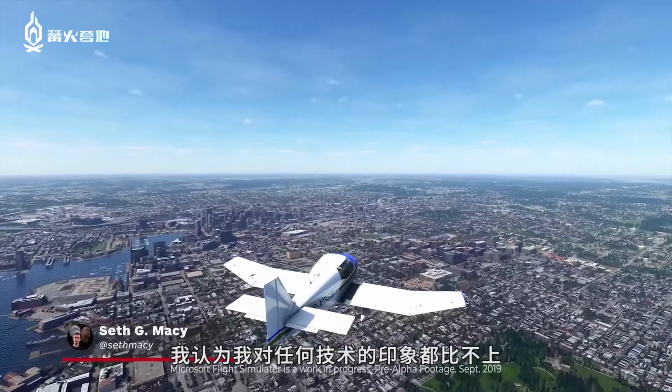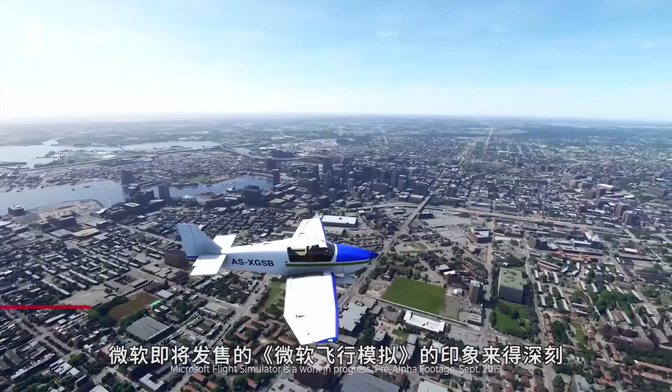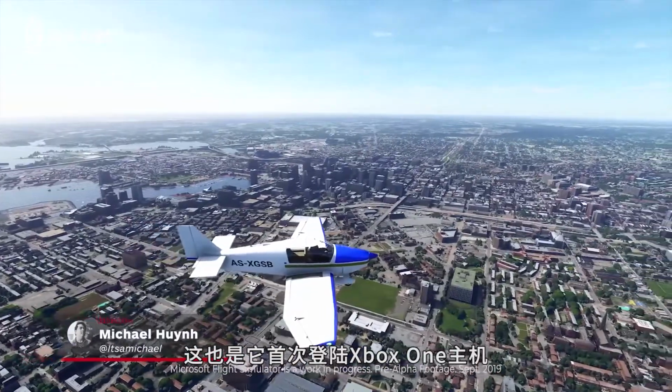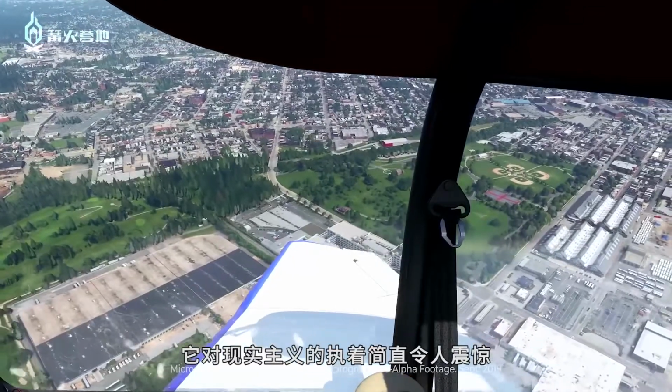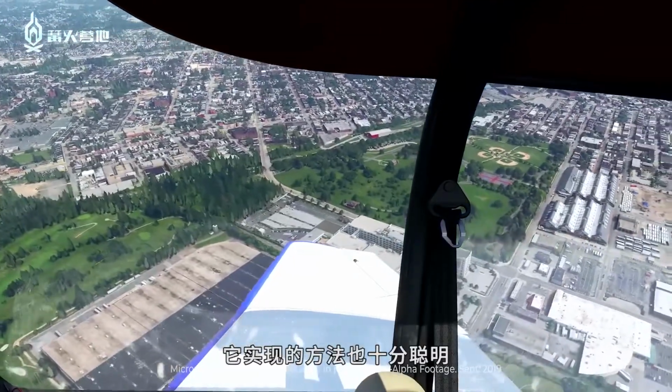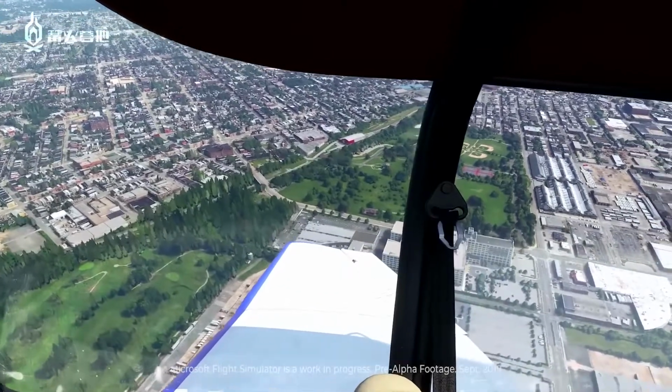I don't think I've ever been as impressed by any technology as much as I was by Microsoft's upcoming Flight Simulator, also coming to Xbox One for the first time in addition to its usual PC release. It's astonishing in its commitment to realism, and the implementation is clever, extraordinarily technical, and completely blew me away.